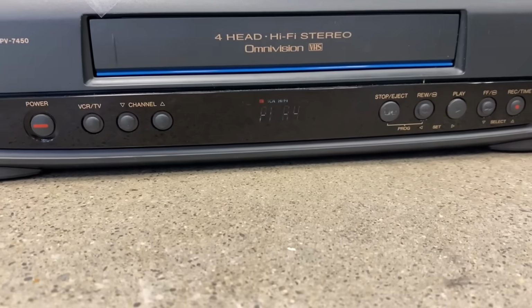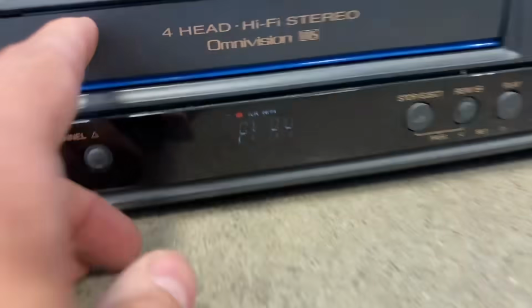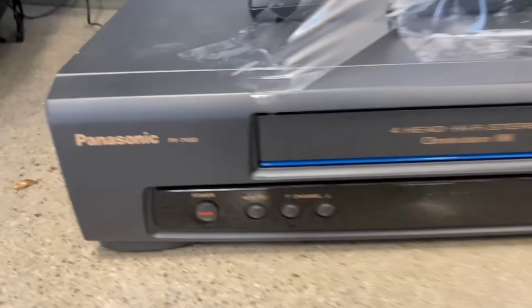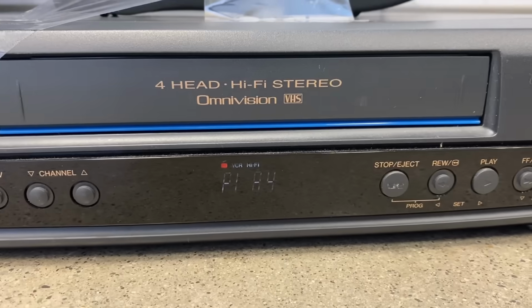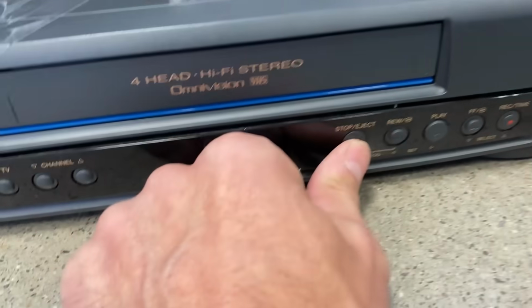This Panasonic, anytime you see that blue line underneath the Omnivision VHS where the tape goes in, it's usually a good sign. And so I'm just testing this without the television here, but it looks like even though the display is a little bit faded, PV-7450 is the style number on this, and it comes with the remote. And I will also add a blank VHS for somebody, as well as the AV cables.